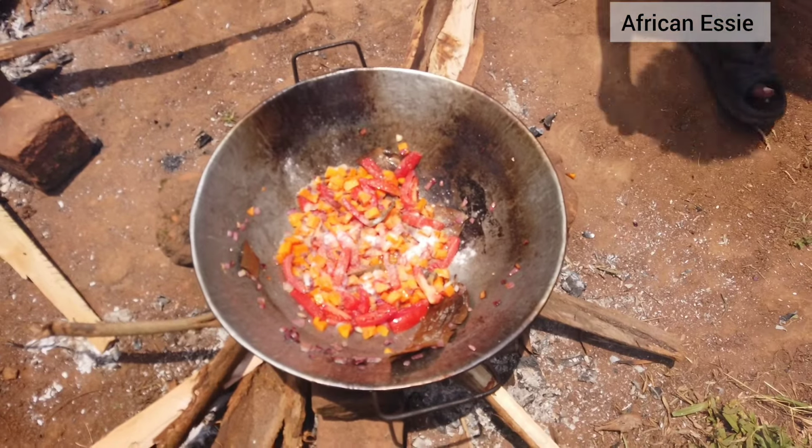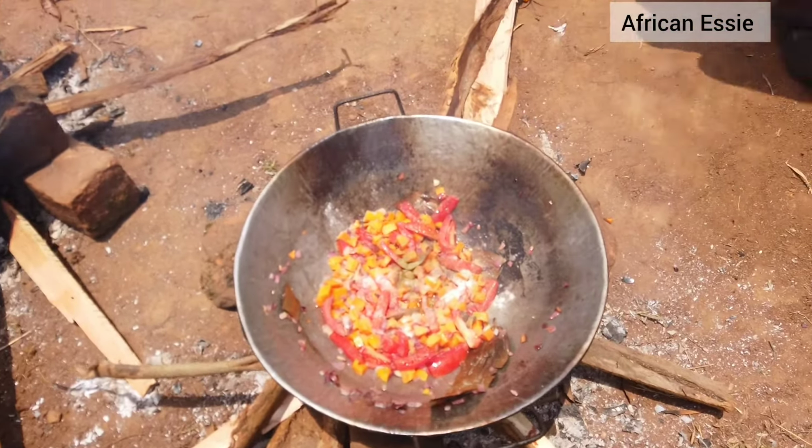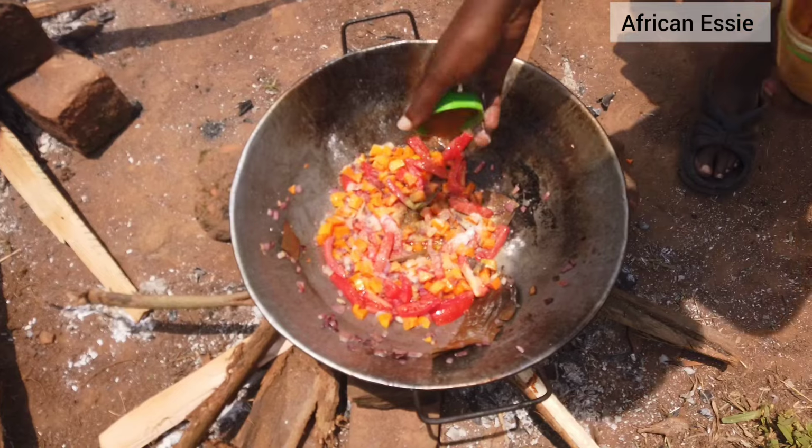And then plus we add the rosemary. Then the last one is going to be turmeric.